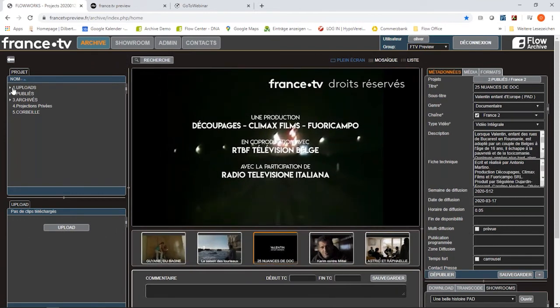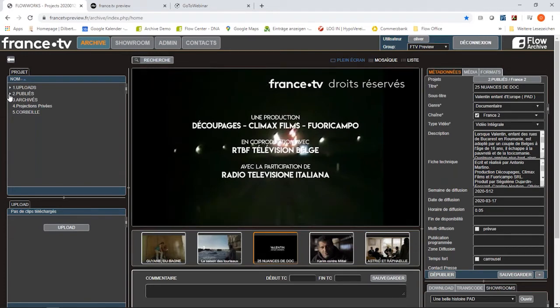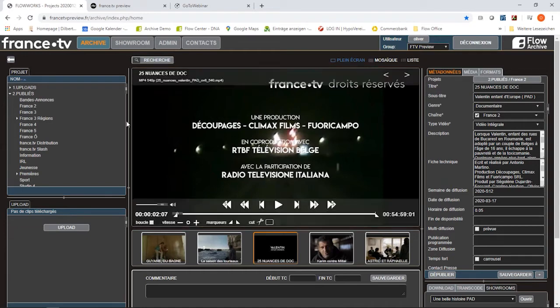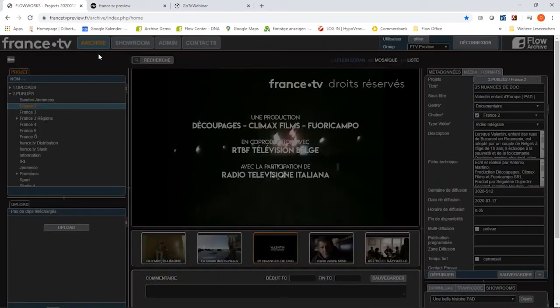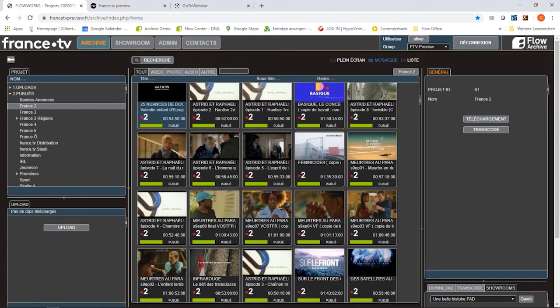Then over here, I have what we call the projects. Now, projects are basically, in the case of France Télévisions, simple folders. Because we looked at this item and said it's currently in the status of publié, here are my publishing folders, and we said that one is France 2. If I open the folder France published and under the label France 2, I can see here's my content. And there it is. You can see with the little tagging here, publié, the green line basically means it's all published.